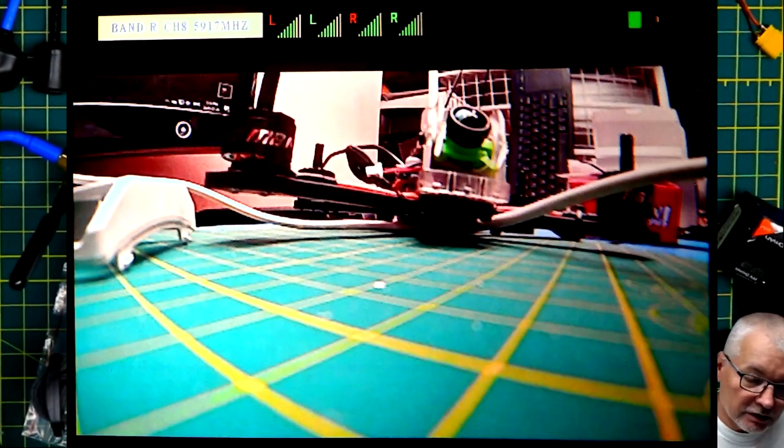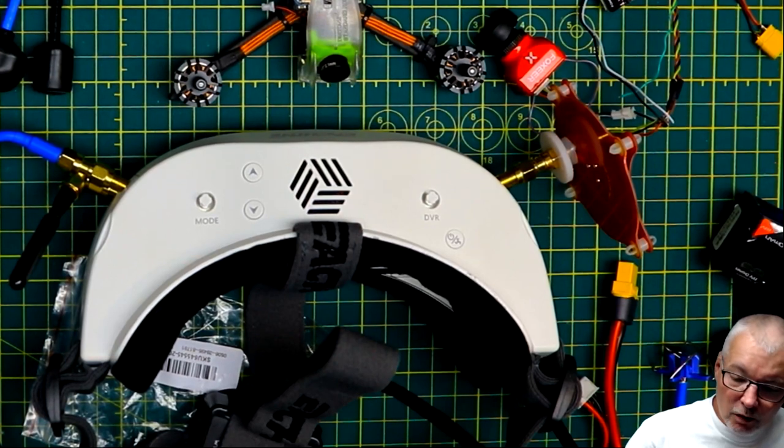And as you'll see in the little screen captures, I'll put one up right now, you can see that all four antennas are showing a good signal. You don't have control over which antenna you use. That's all automatic in the firmware. But it seems to work quite well.